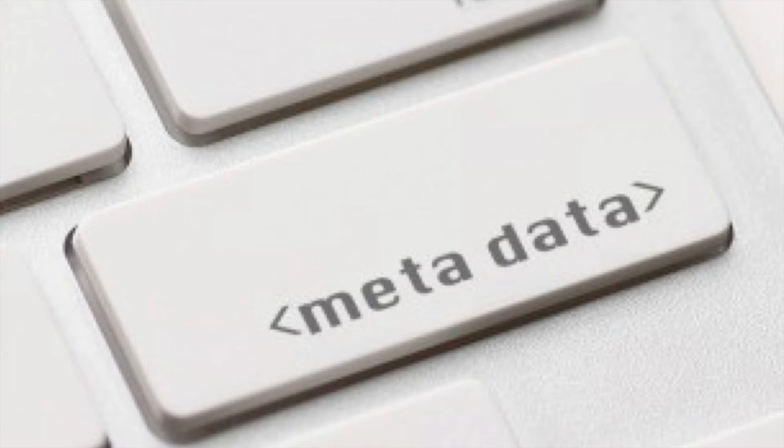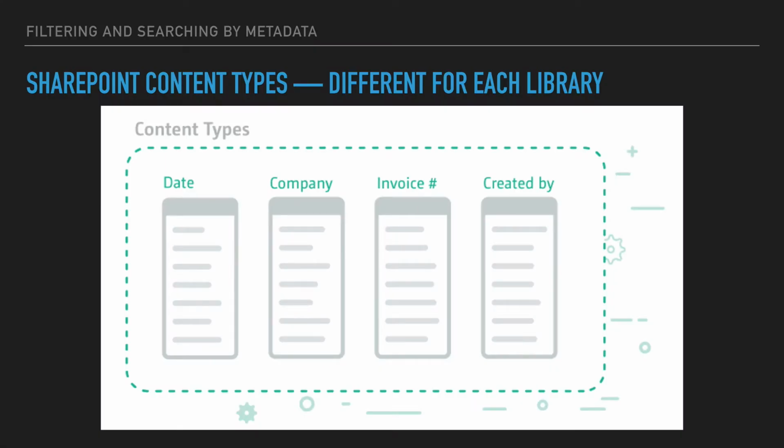Now let's talk about metadata. Some people don't even know what metadata is, and it's very simply this. It's a collection of information pieces that are associated with or attached to an item, such as a Word document or a PDF. That could include things like the date it was created, the date it was modified, and other columns of information.